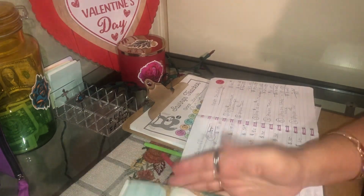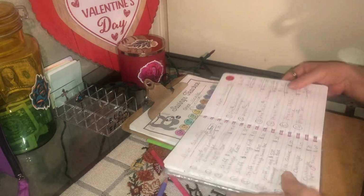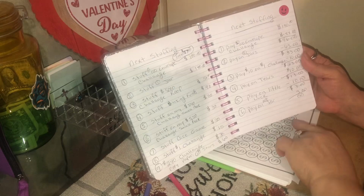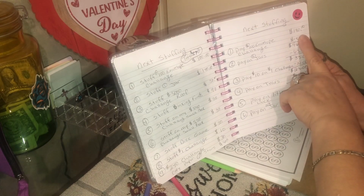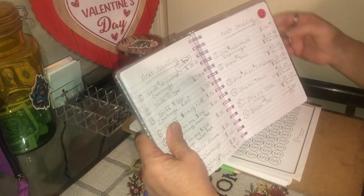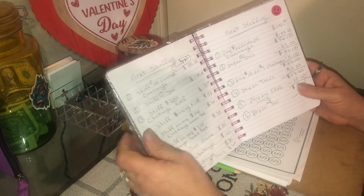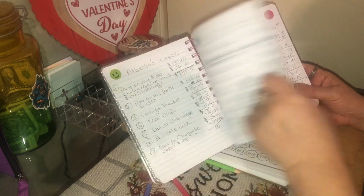And guys, we are done. We are out of money, so we are done. But this is what we stuffed today. It was $180. And I did all of them. I stuffed everything, so now I put a little happy face. So I know that I've accomplished that one.